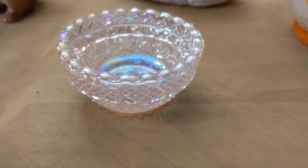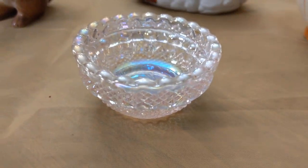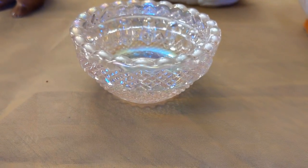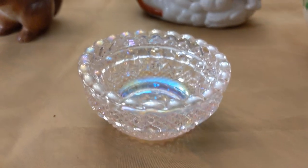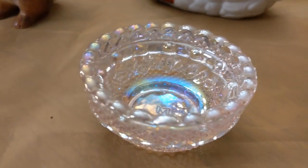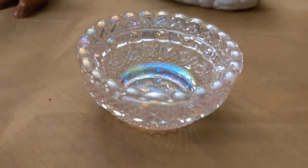Let's see if I get back. Of course, the tan blanket I have is not helping the pink come out. Let me see. There we go. It's a little bit better. Anyway, I thought this was one of a kind. I've not seen anything like it ever.